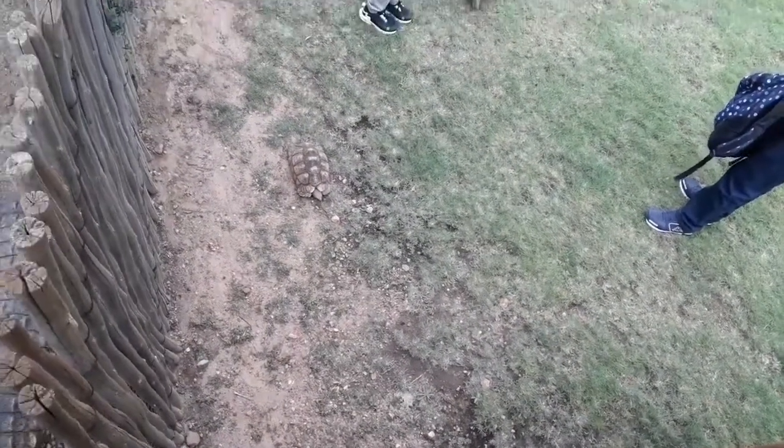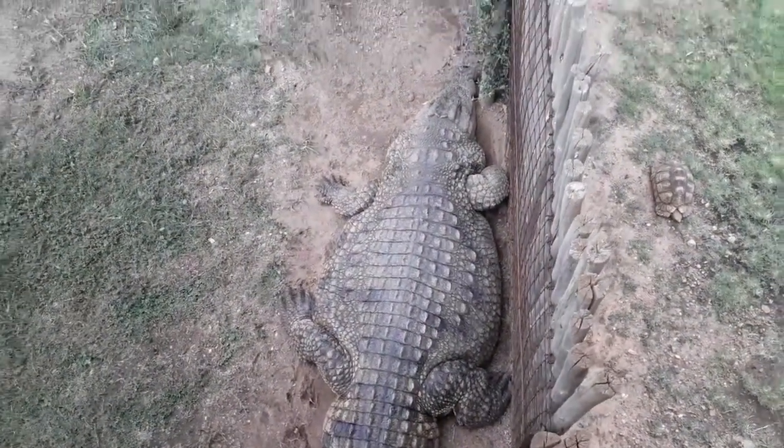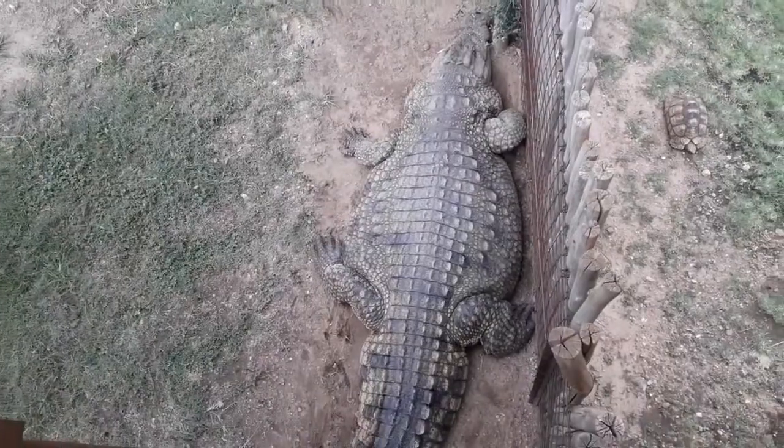Okay guys, that's one side of the fence. And that's the other side of the fence. A huge crocodile.